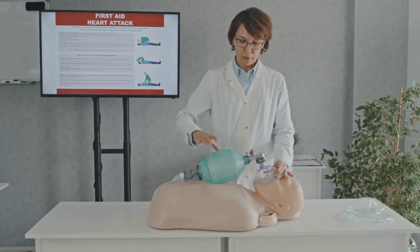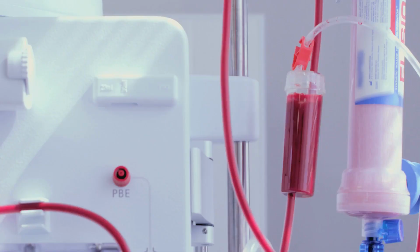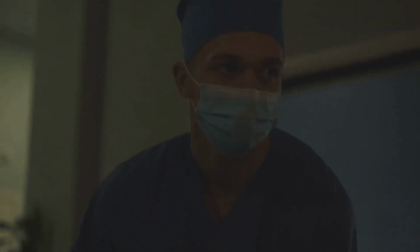The LMA acts as a conduit, and it's through this conduit that the ETT exchanger is introduced. The ETT exchanger is a flexible, elongated device designed to facilitate the smooth exchange of one endotracheal tube for another. Its design is simple yet ingenious, allowing for an efficient and effective tube exchange while maintaining a patent airway. Now, let's walk through the steps involved in this method.